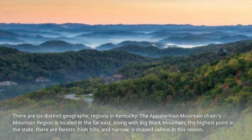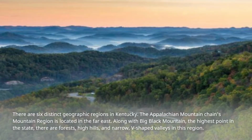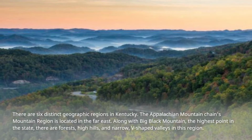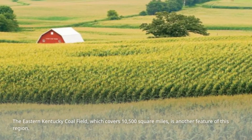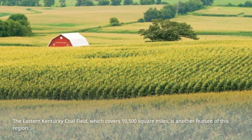There are 6 distinct geographic regions in Kentucky. The Appalachian Mountain Chain's mountain region is located in the far east. Along with Big Black Mountain, the highest point in the state, there are forests, high hills, and narrow, V-shaped valleys in this region. The Eastern Kentucky Coalfield, which covers 10,500 square miles, is another feature of this region.